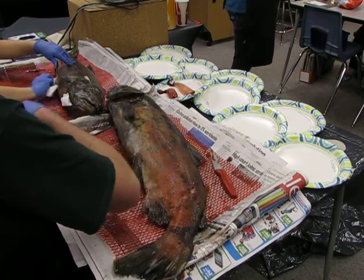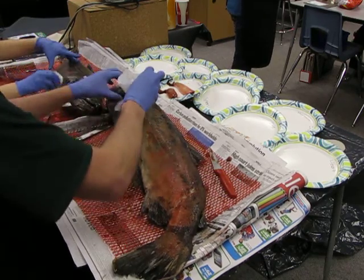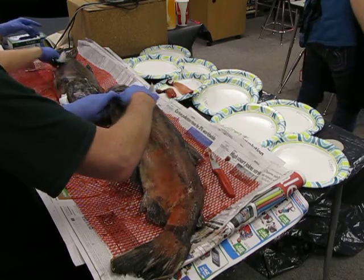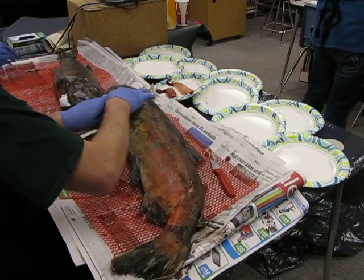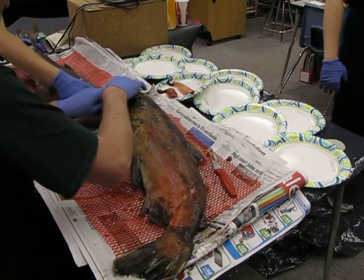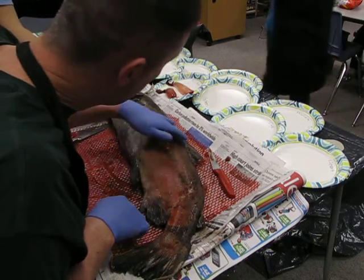It's called mucus. Ever say mucus? Yes. Mucus. You guys have mucus in your bodies. Like our boogers in our nose. Like if you get sick and you cough something up. That mucus protects your bodies. And we'll talk about how it protects salmon too.